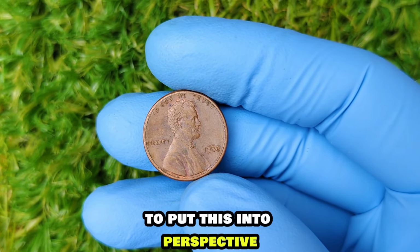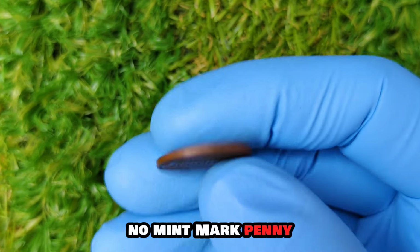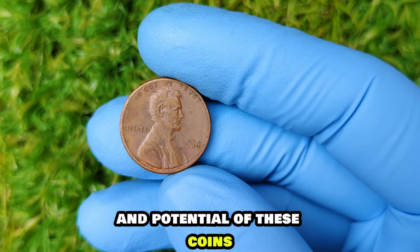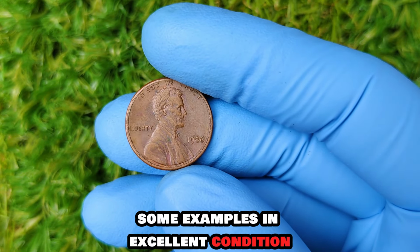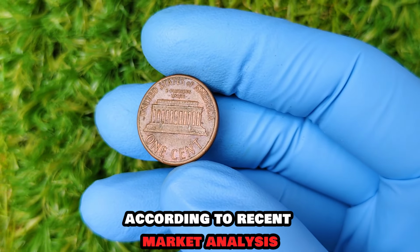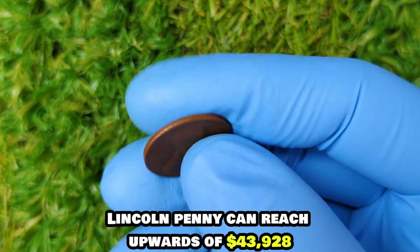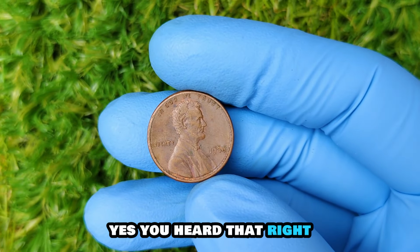To put this into perspective, just a few decades ago, a 1986 no-mint mark penny was barely worth more than face value. However, as collectors began to realize the rarity and potential of these coins, prices began to climb. Now, some examples in excellent condition can fetch prices in the thousands. According to recent market analysis, the current value of a 1986 no-mint mark Lincoln penny can reach upwards of $43,928. Yes, you heard that right.